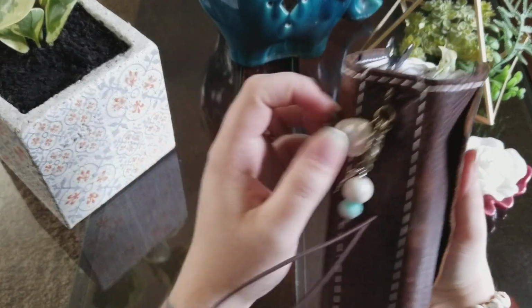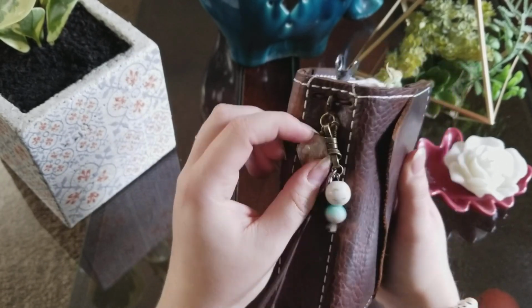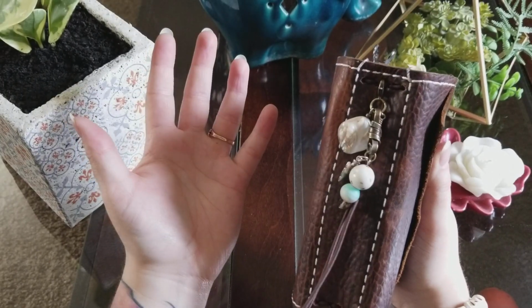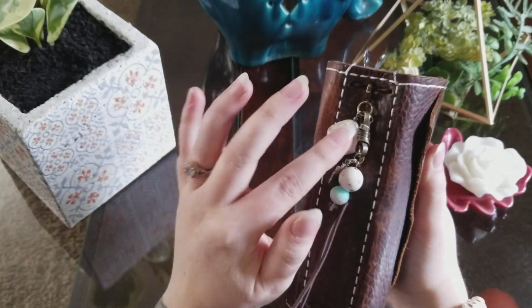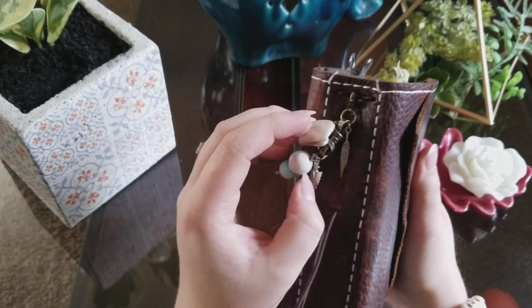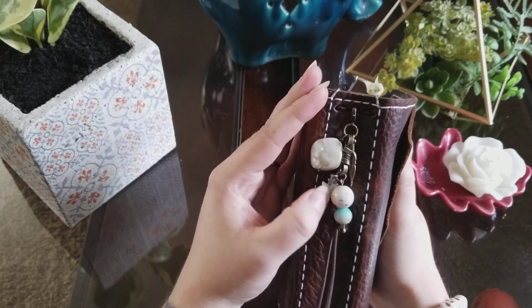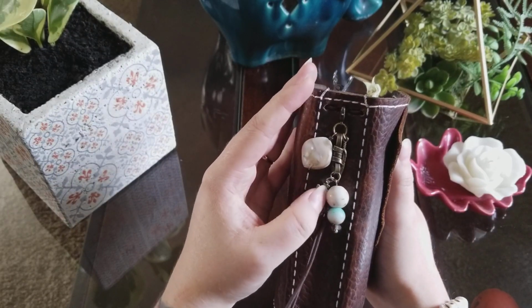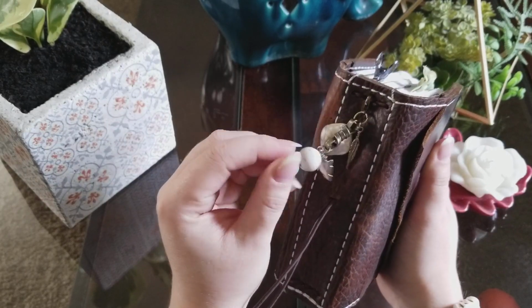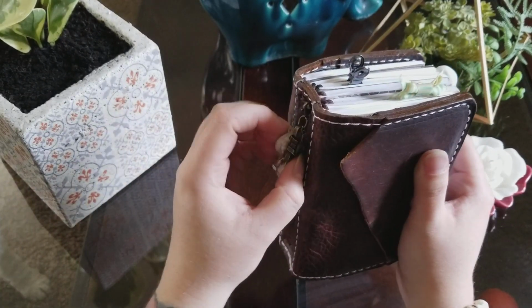So anyway, this charm right here is from the Opal Wild. I almost forgot. I kept wanting to say Boho Cottage, but that's not where it's from. So yeah, this is from the Opal Wild, and I love her charms. They are so pretty and so boho, and she honestly has all kinds of things for people that like pink stuff or boho stuff or rustic stuff. I just love this charm.